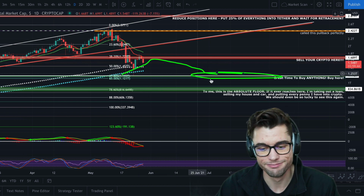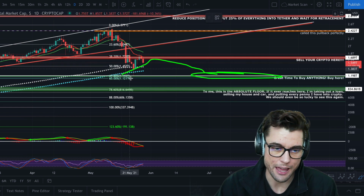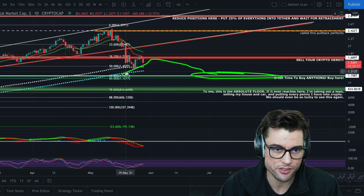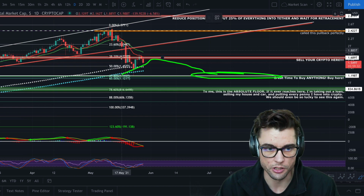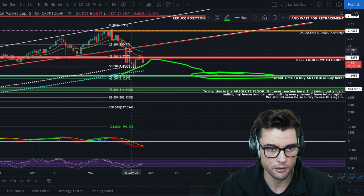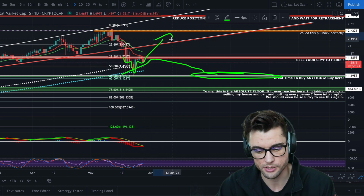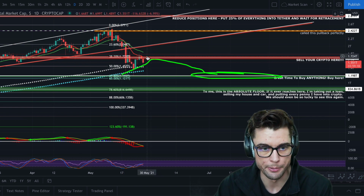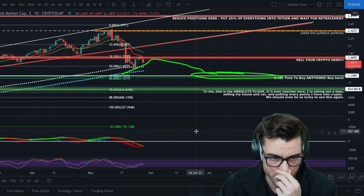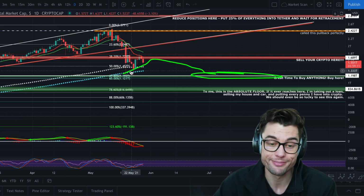Is this an inverse head and shoulders? Well, I don't know if you could necessarily say that with these wicks. I mean, yeah, the candles could be an inverse head and shoulders. So this is the shoulder, this is the head, this is the shoulder, and then on the way up, skyrocket up. I don't see it, because I believe that if that was going to be the case, there wouldn't be so many wicks. But that could totally be the case.